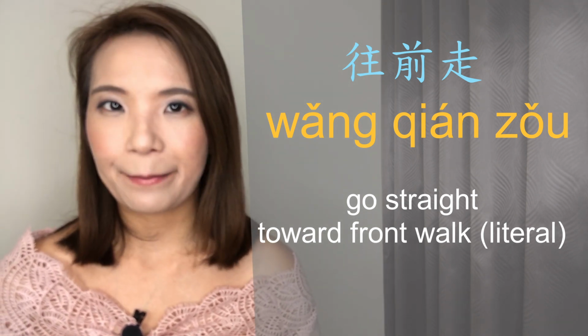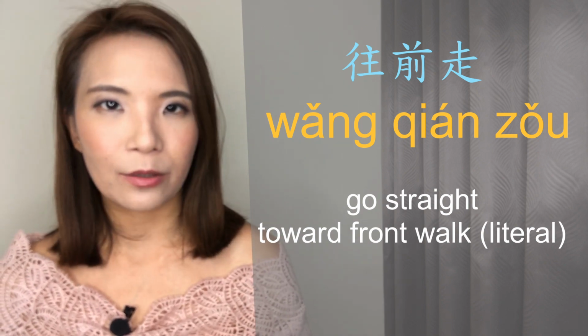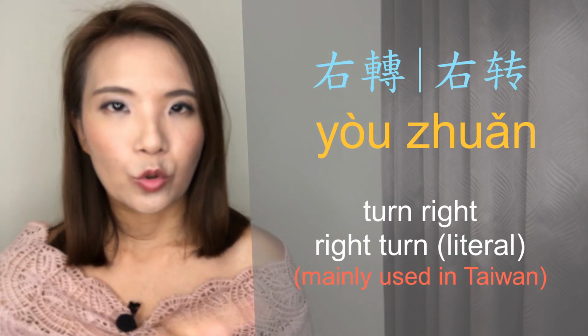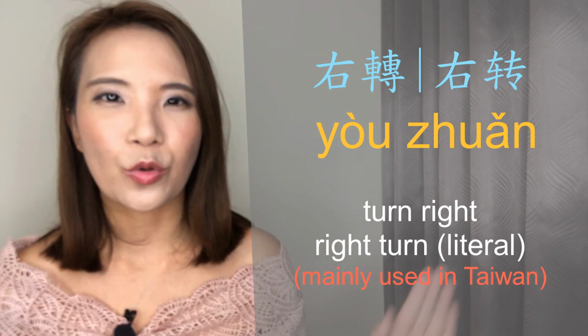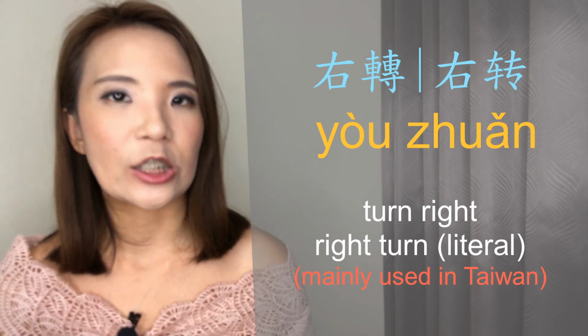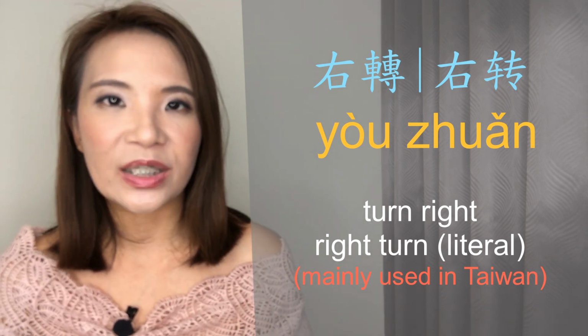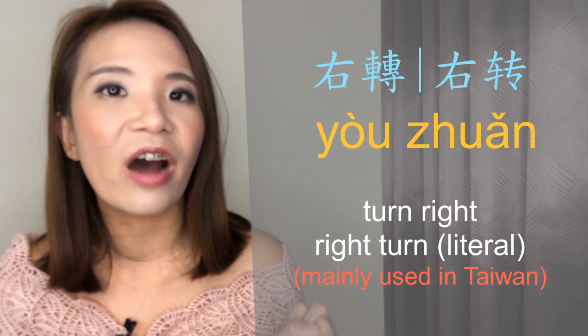And the next vocab is to turn right. To turn right in Mandarin is 右转. 右转. So 右 is right, 转 is turn. So right turn means turn right. And this usage is used in Taiwan more often.